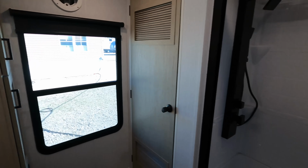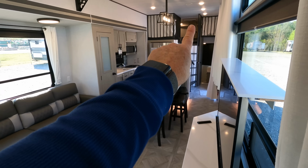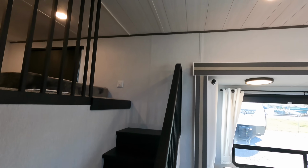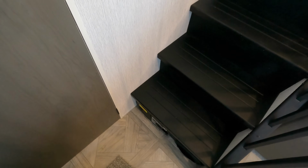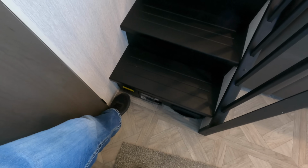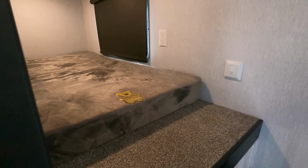So on board you do in fact have two 15K air conditioners. Both of them are duct and racetrack together. That's the first one, and the second one's back here. At the foot of the stairs, central vacuum. This is also one that you can just sweep. The hose is also provided. I'll show you that once we get up into the bedroom.